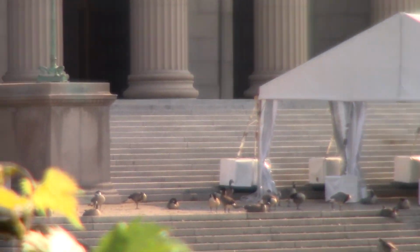Look at those ducks. Geese. Copper. Doors. Look at the huge doors.